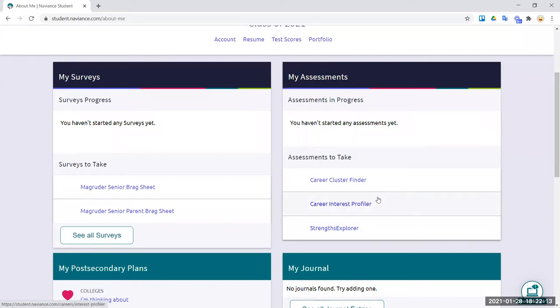We also have other assessments like a Career Interest Profiler that uses the Holland Occupational Theory to help students research and find careers based off of their personal interests, as well as a Career Cluster Finder assessment. Our Career Cluster Finder assessment is our most basic assessment. It usually only takes students about 10 to 15 minutes to take. And it's a really good starting point because it ranks all of the 16 career clusters we have in Naviance from their most preferred to their least preferred.